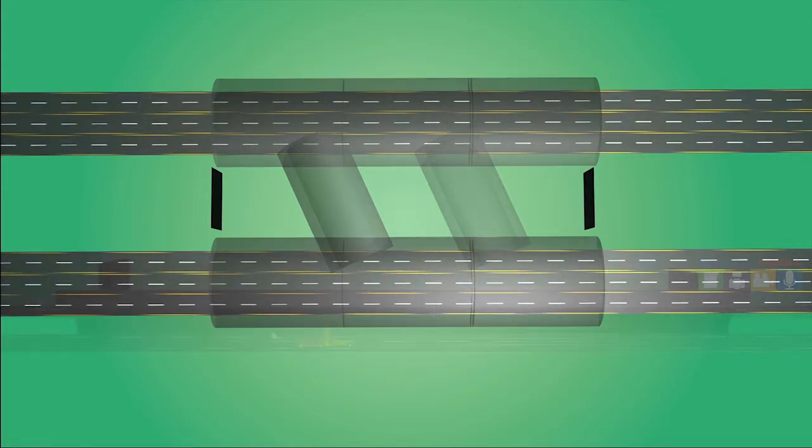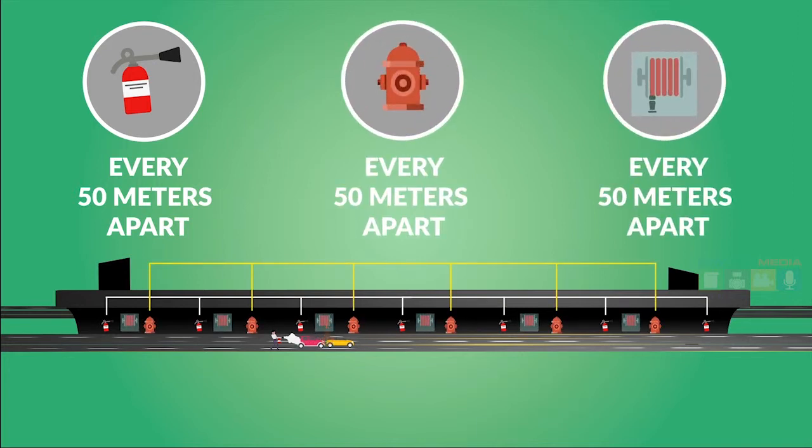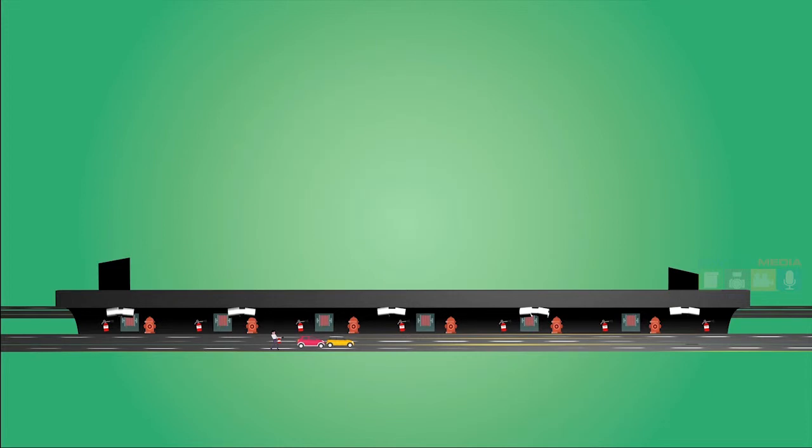The fire is mitigated using the fire extinguishers placed every 50 meters apart and the fire hydrants placed every 50 meters apart in each tunnel. 30 HP banana jet fans have been installed at 5 locations inside each tunnel. The tunnel ventilation provided by these fans using the method of longitudinal ventilation system helps prevent the backlayering of smoke, essential for unhindered rescue operations.